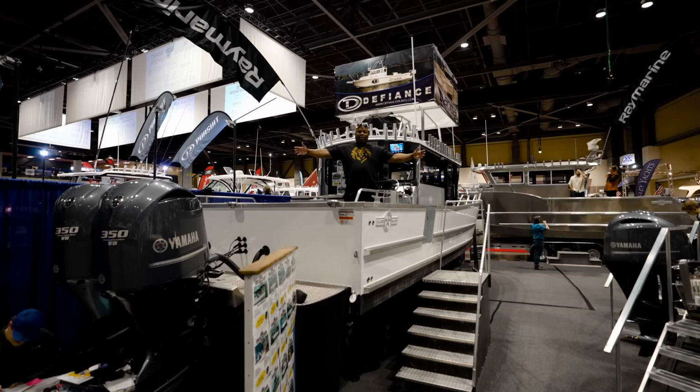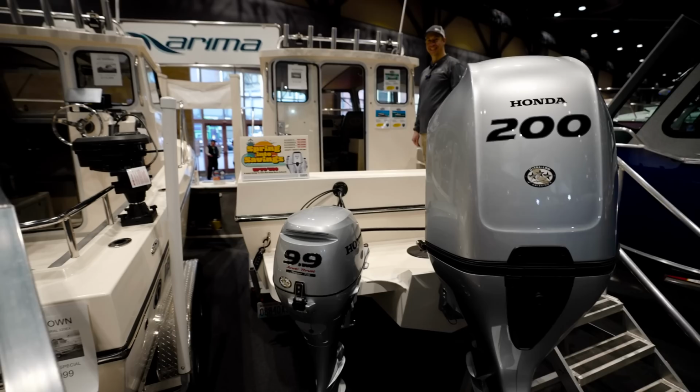He's got a 28 Liberator on the way, guys. But this is not a Liberator. What is this? This right here is our Defiance 220 San Juan.